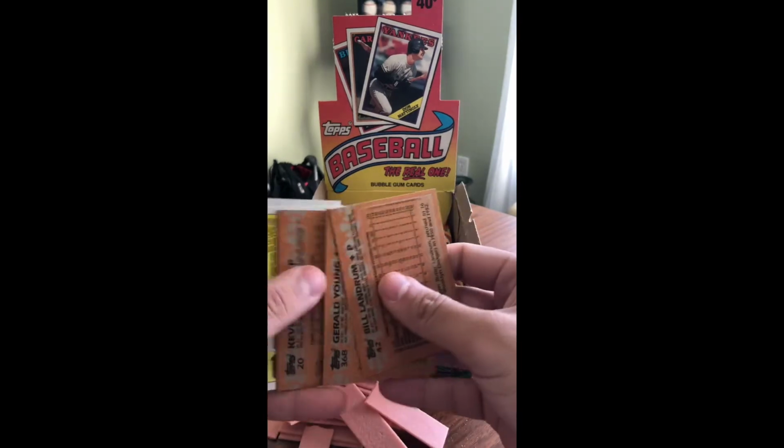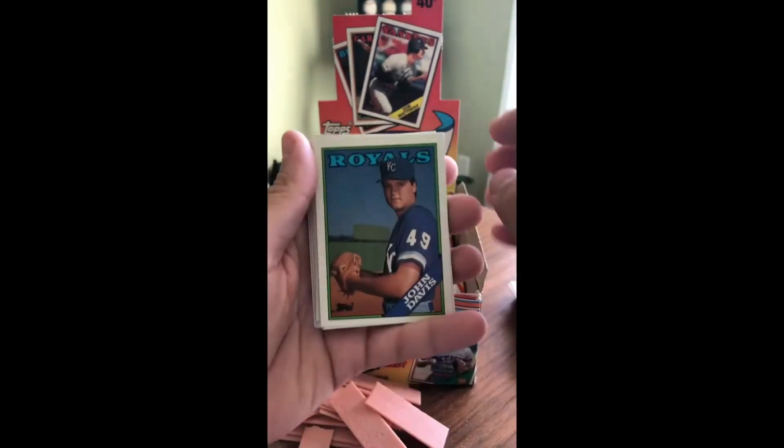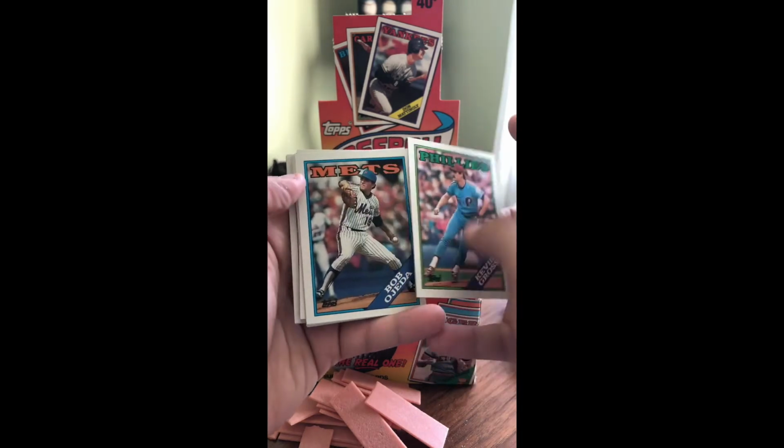We got the gum there. Gonna have a nice 36 sticks of gum at our disposal at the end of this box. That will probably end up in the trash. I do not recommend eating the gum there.